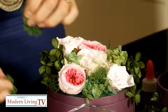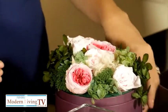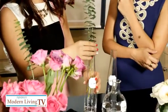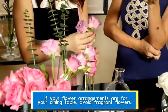If you're at home and you want to do your own arrangements, here are some tips and suggestions. If you're at home, the simpler the better. If the long one like this can be foliage or can be flower. Can be like a eucalyptus. Yes. These are actually very inexpensive here, right? And they smell super nice. Yes, we make it a habit to choose fragrant or scented foliage. Although, if you're setting your dining table, you should avoid flowers that have a smell.